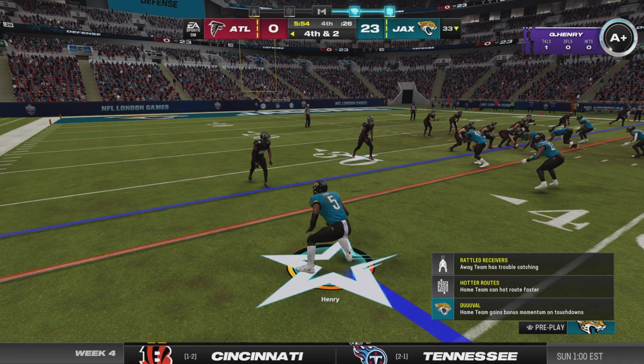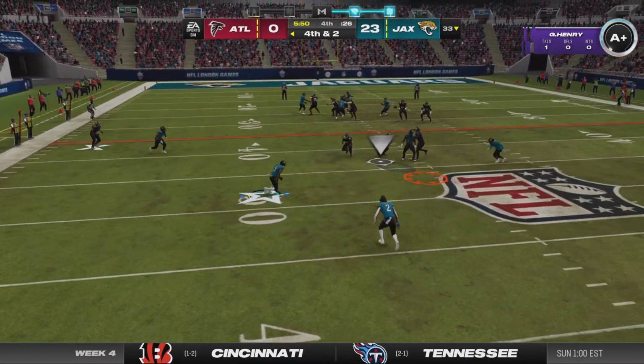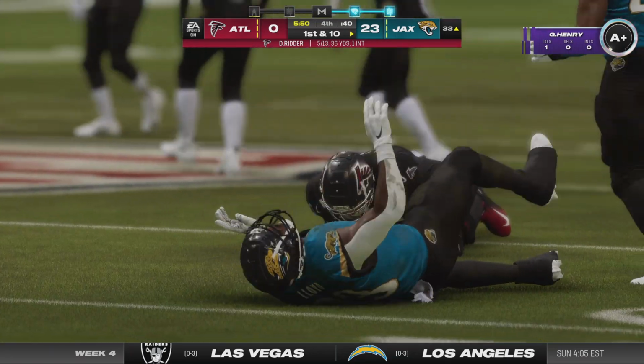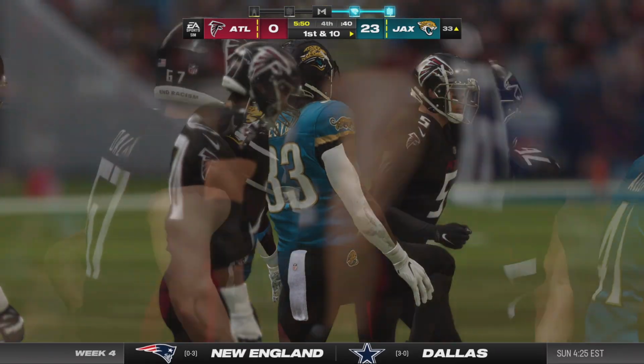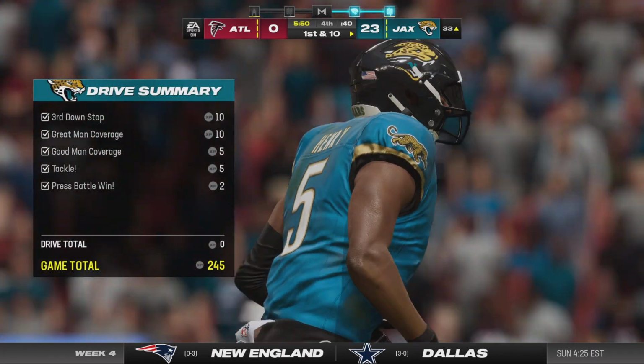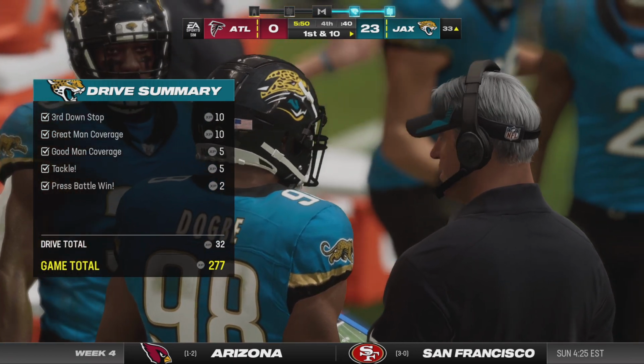Here we go. 4th down, big play. Here's Ritter. And it's incomplete. They cannot convert, and they turn it over. The Falcons go for it, but it doesn't work out. And the Jags take over in terrific field position.